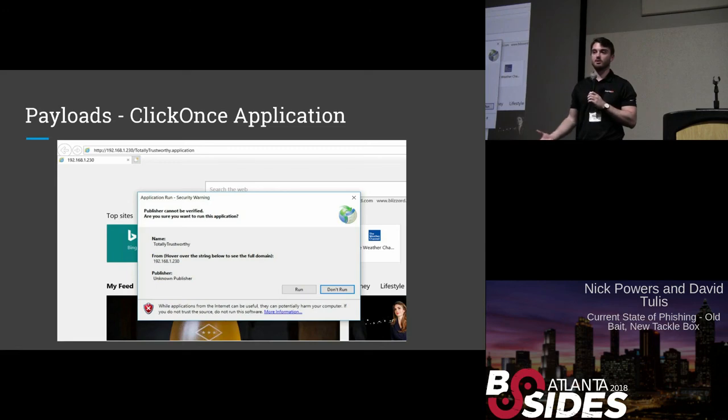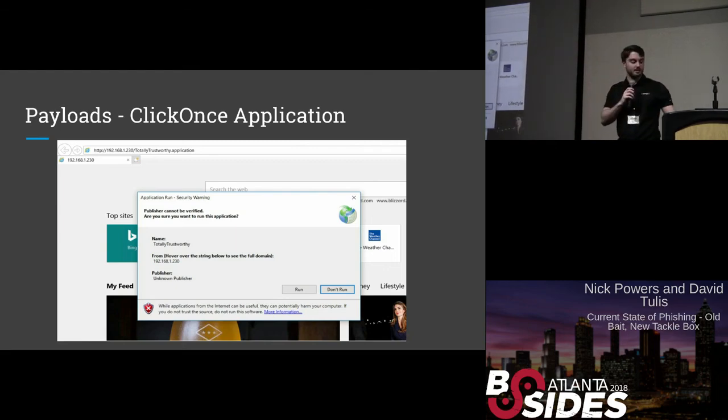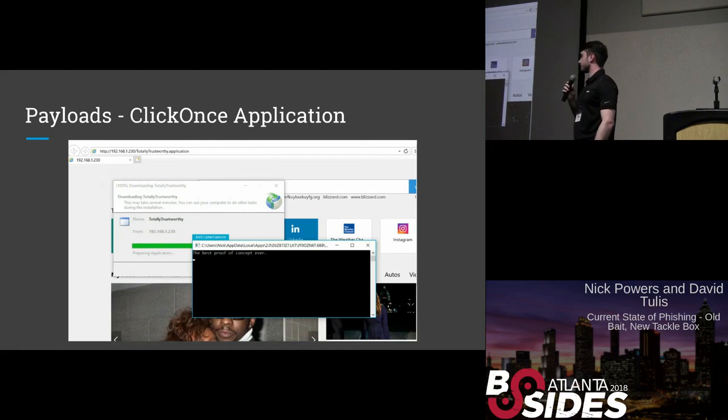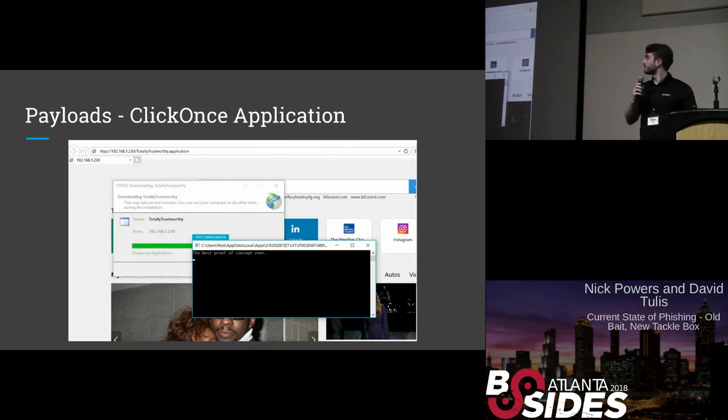So if you go to it in Chrome or Firefox, you could get a little prompt that says, this isn't compatible with Firefox, please use IE to view this page. Then when they use IE, they're presented with this unique prompt for our ClickOnce application. And here's just to actually execute the binary, which is a little less suspicious than when you've downloaded some file to disk and now have to run it. And then you can see code execution of just this super simple .NET code. So that is a very brief summary of what ClickOnce consists of.